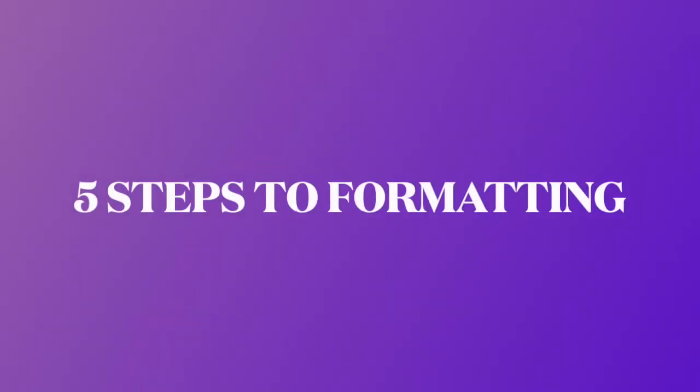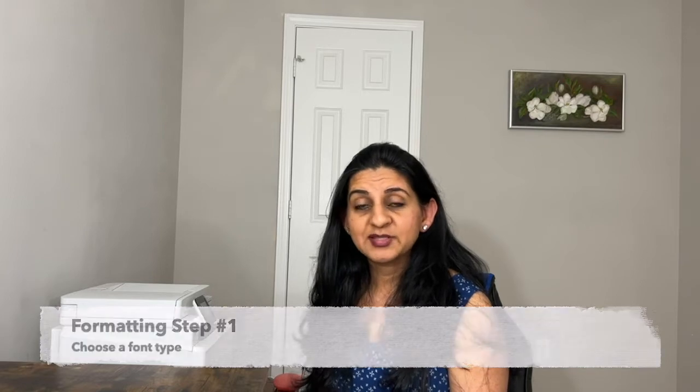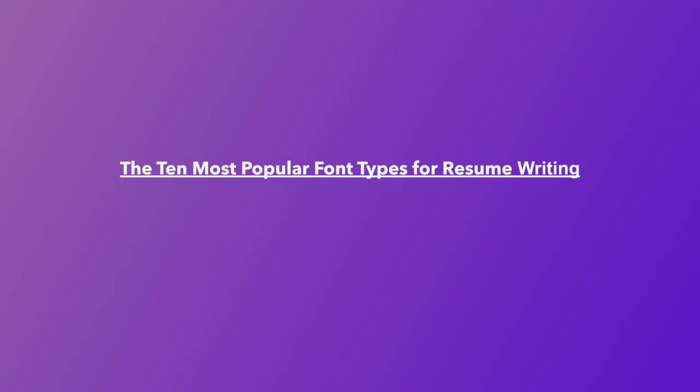Now let's move on to formatting your resume, which involves 5 steps. Number 1, font type. Choose a font that is easy to read and doesn't take up a lot of space on your resume. Let me show you some of the go-to fonts and how each font looks. Here you have 10 most popular font types. I would say select any one of these as there is no one best font to choose from. I'm showing you each font in its own type so that you can better understand what it looks like.